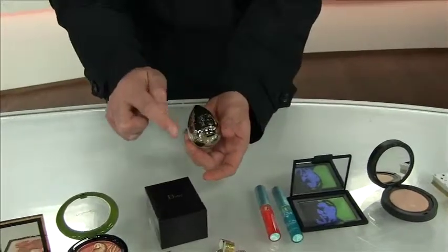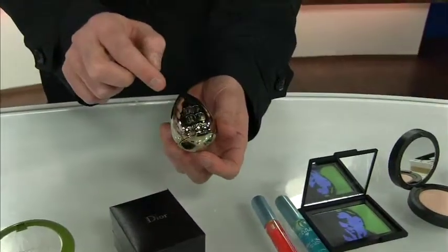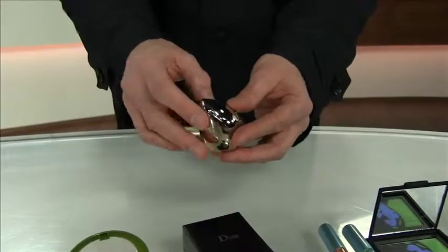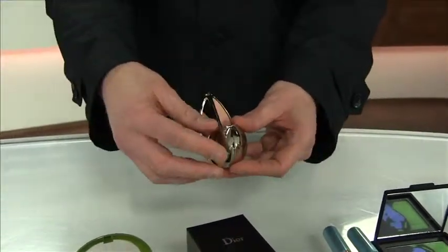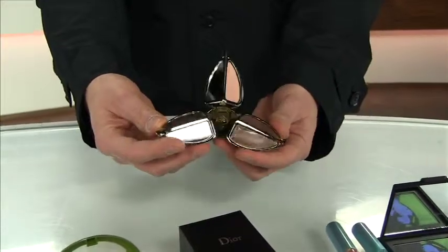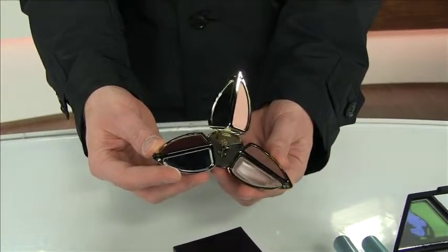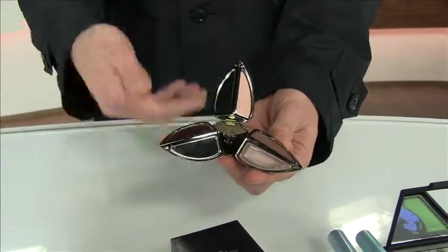This is kind of unique. This is a lotus. You can sort of see the lotus shape that Lancome did one season. And it's actually very heavy. It's very heavy on the bottom. But if you open it up, it's a lotus. So again, it's got eyeshadows and lipsticks and some mirrors here. But again, it's this whole appreciation of beauty and art. These were very artistic. I thought this was really, really well done.